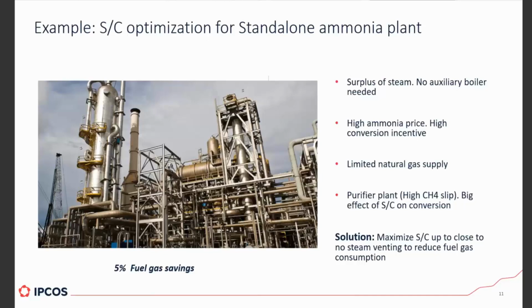And that was the case in this example. So there was a surplus of steam. So if, for example, you were thinking, oh, it's easy, if I want to optimize my steam to carbon, I just reduce the steam to carbon because it's less steam, and then I'll be saving some energy by not having to generate that steam. But not the case here, because the steam is generated anyway, and if you don't use it, you need to vent it.